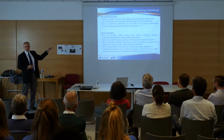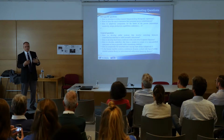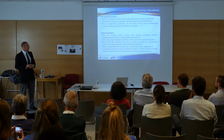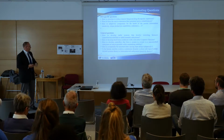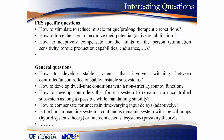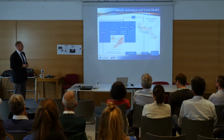And so how can we develop controllers using certain theoretical foundations which would guarantee or provide a certificate of performance in terms of the function of the controller. And so these bullets below would be the kinds of things that we would have to think about and address from a control design perspective in order to develop these controllers.